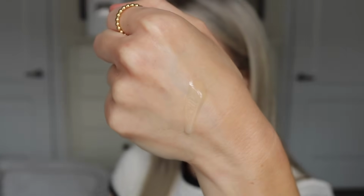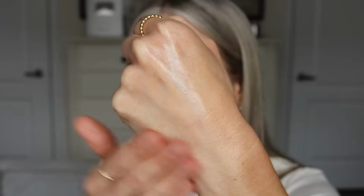So I generally apply 2 pumps, and that will go all over my face, down my neck. Sometimes it might even go down a little bit further onto my chest. So a little bit does go a long way. This is also fragrance free as well. This is not sticky, not tacky. It will leave a little bit of a glow to your skin, but it is very hydrating and super plumping. So if you love that in a serum, you're going to really enjoy this.